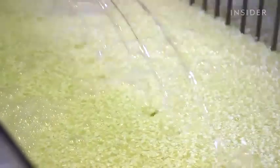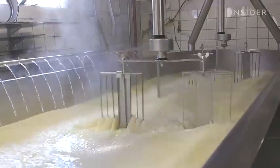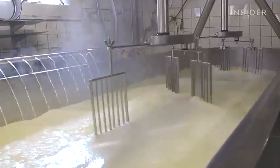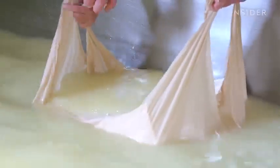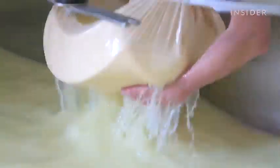The process of adding warm water to the cheese, called washing the curd, is generally used to make the cheese sweeter. Washing the curd removes lactose, which bacteria could transform into acid. Blocks of curd are then pressed together into wooden molds with the help of linen cloths.